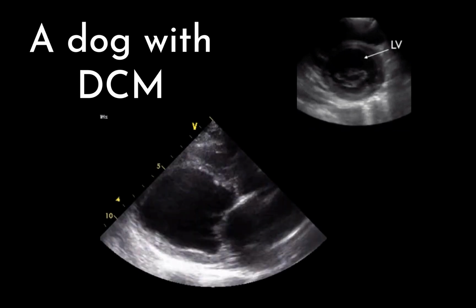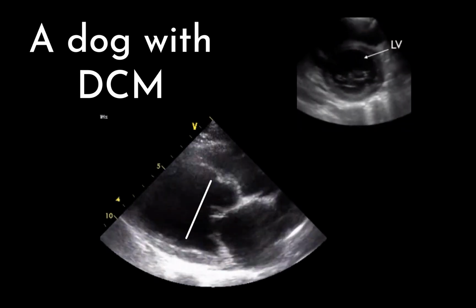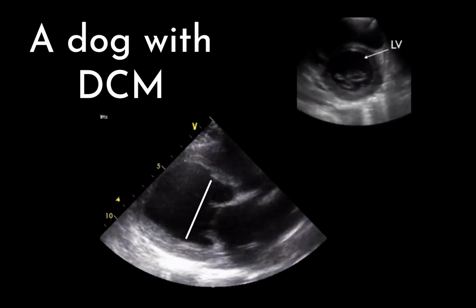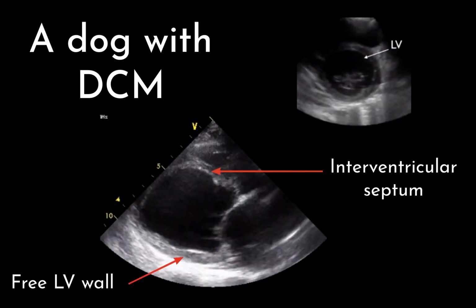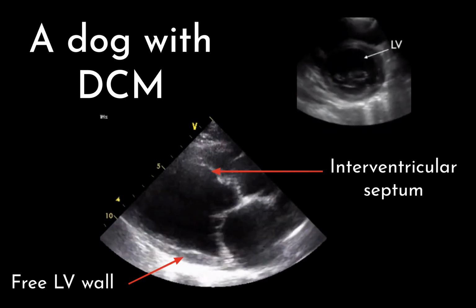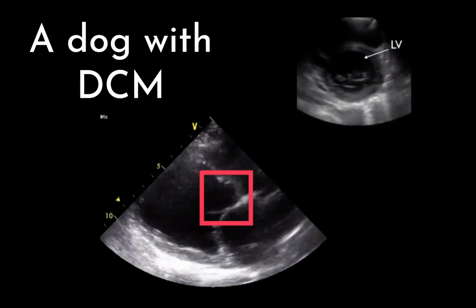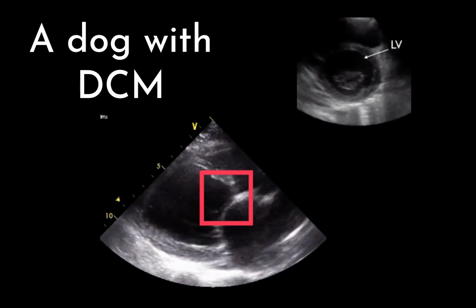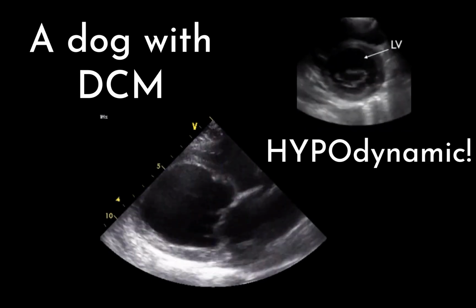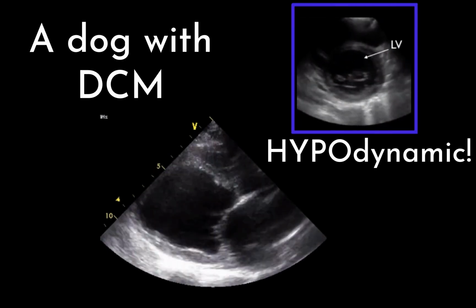The video clip in the center represents a right parasternal long axis view. If you look at this heart, there's minimal endocardial excursion towards the center of the LV. The interventricular septum and free LV wall don't get thicker during contraction. Finally, the anterior mitral leaflet is barely moving. Therefore, there's a huge distance between the leaflet and the interventricular septum at the end of diastole. Based on this eyeball assessment, we can confidently conclude that this dog's LV function is hypodynamic.